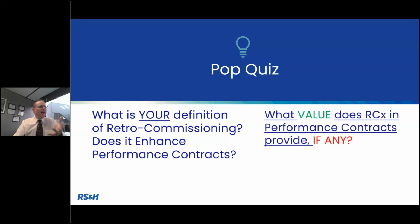And what value does existing building commissioning have in performance contracting, if any? It may not. It may be just an added service. And if I'm an owner and I'm spending my money and I want to get the best investment or return on my investment, I want to know what value I'm getting for what I'm paying. And that's the language of owners: the dollar sign.